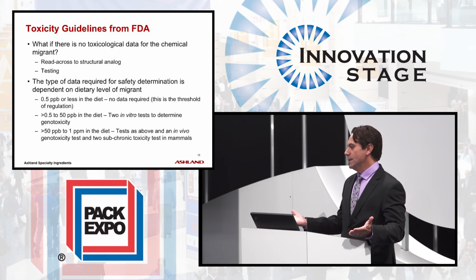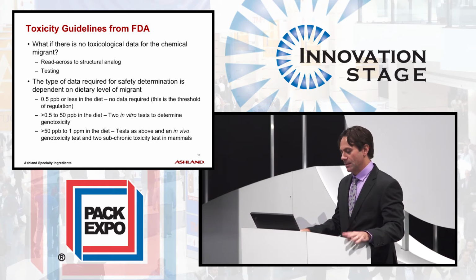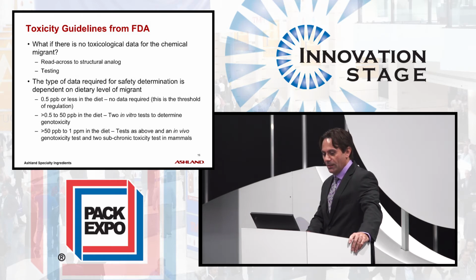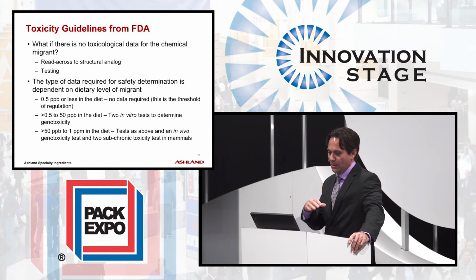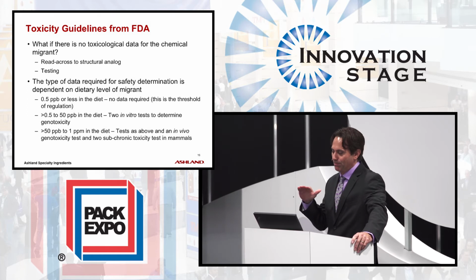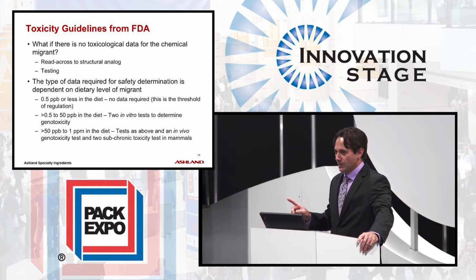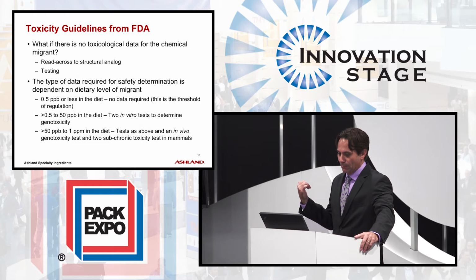So what type of data do you need? Well, that depends on the dietary level. In the FDA and their toxicity guidance, a level of 0.5 parts per billion in the diet, I'm not talking detection limit, I'm talking how much you actually ingest, they don't require any data at all. They're basically saying that's so low that it's below the threshold of regulation. It's not in our wheelhouse, essentially. Provided that it doesn't have any evidence of carcinogenicity. So if there's a structure analog of what you're looking at and it has a cancer study on it, you can't rely on this 0.5 part per billion.